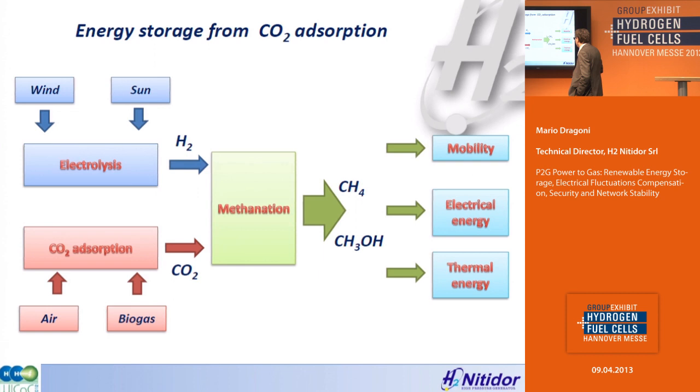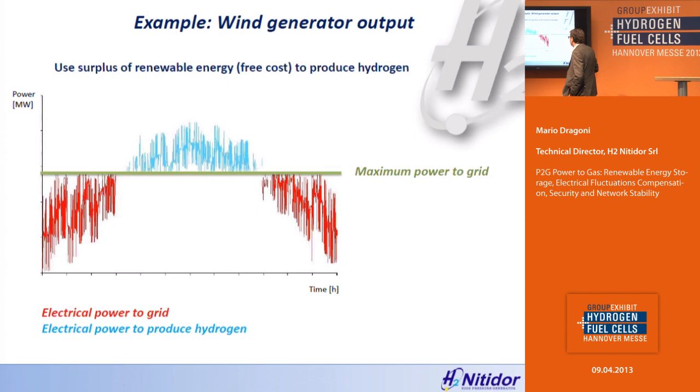So, this schema presents the typical power coming from a wind generator. You can see sometimes it is not possible to use the extra power for the grid because the grid is full and cannot accept more than one limit. We have indicated this limit in the grid with a green line.